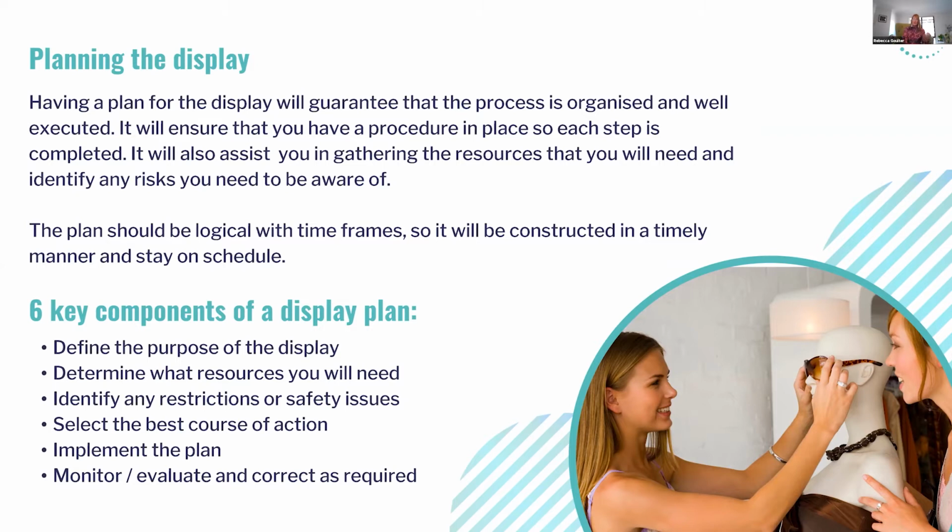So we always talk about that there are 6 components of a display plan. This can be defining the purpose of the display. So why am I actually doing this display? Is it because it's a seasonal display? Is it because it's a new product that we would like to have out there and have our customers be aware of? Is it that we have stock that we need to move? So we're going to do a display around that. Whatever the purpose is, making sure that you define that. And again, keeping in mind who your target market is while you're doing this display.